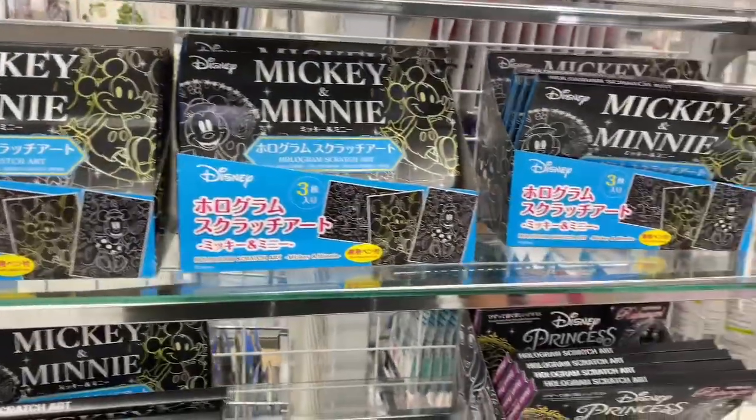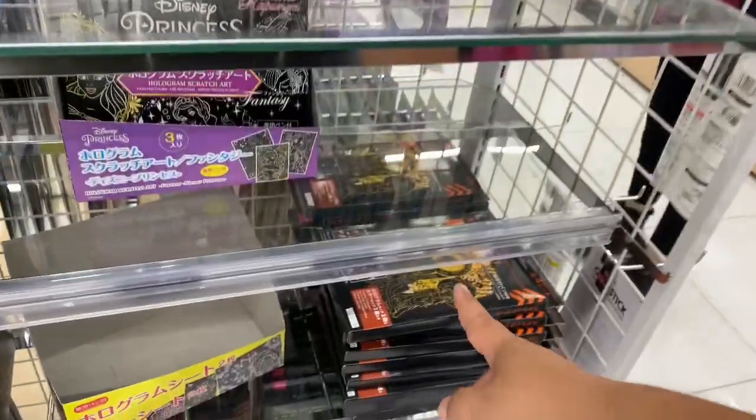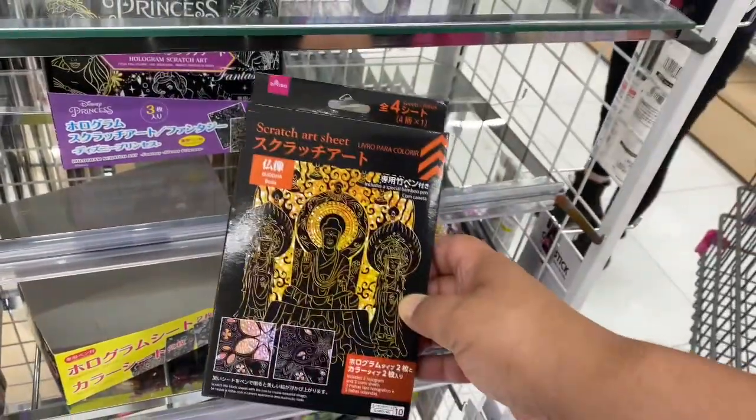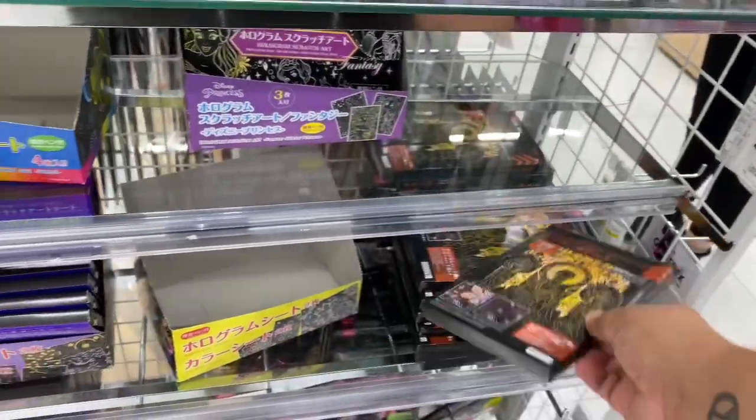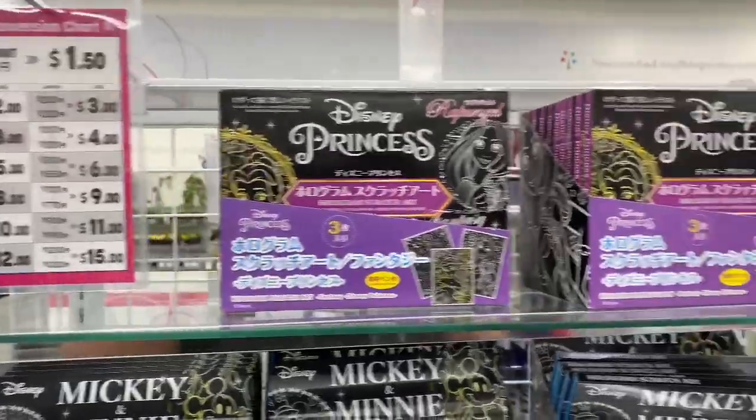Let's see. Yeah, lots of Disney princesses. And then they have this one as well. This is like a Buddha type. Very cool. And let's keep looking. Okay, here are the price points again.